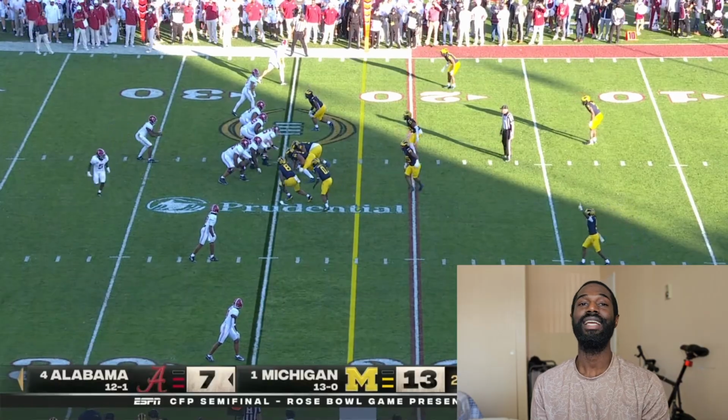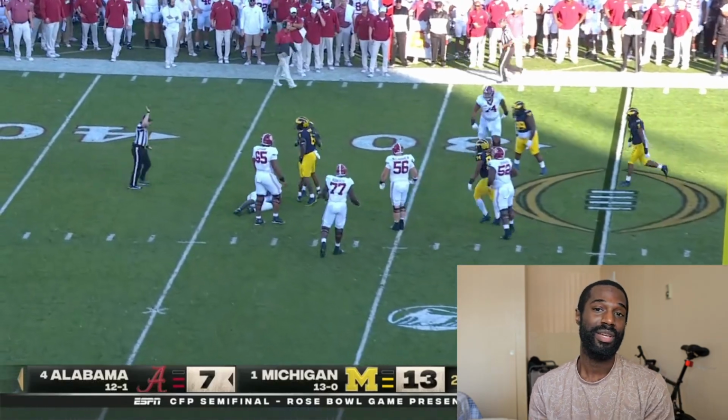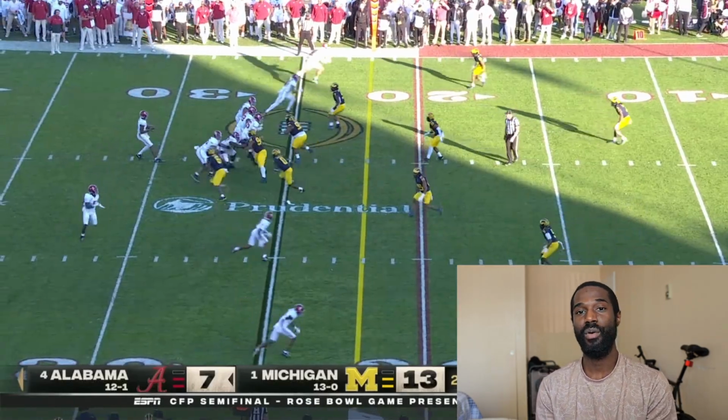I was picking on the left side of the offensive line the whole time. This last play of the first half regarding the pass protection is on the right side of Alabama's offensive line. So this is the right tackle and the right guard. Jalen Milroe is going to get sacked here, and they're going to get overwhelmed by 3 rushers.